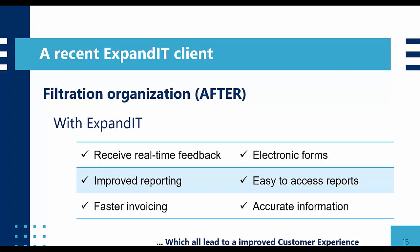The filtration company now had the ability to send the invoice to customers much faster. The invoice included pictures and all the reports that were required, so customers knew exactly what had been done on that particular service call. Information shared from the filtration company was also a lot more accurate.